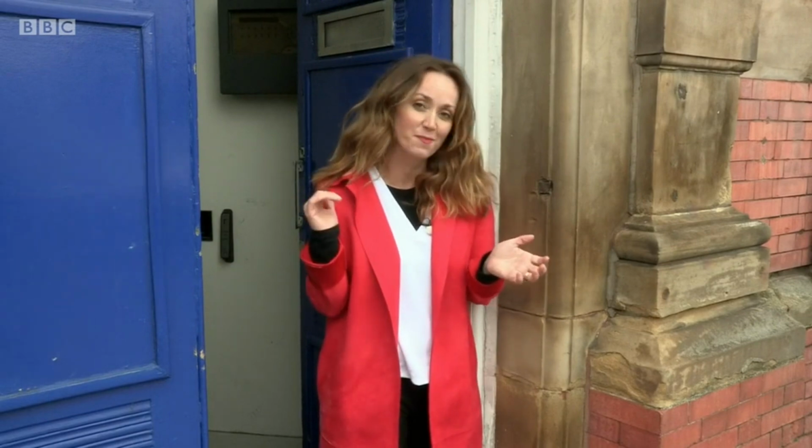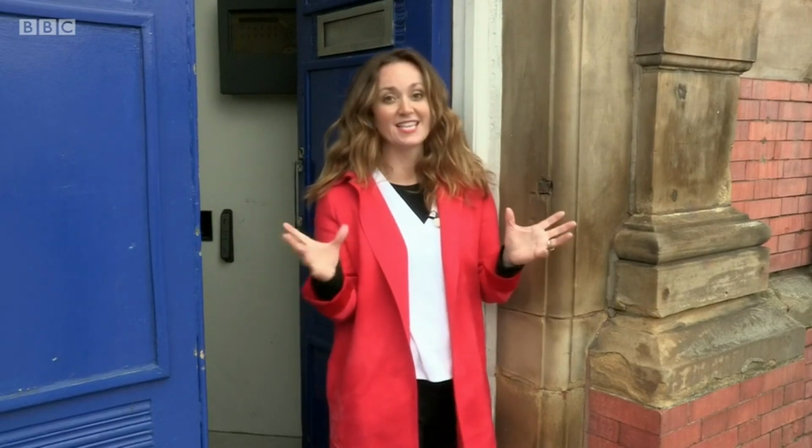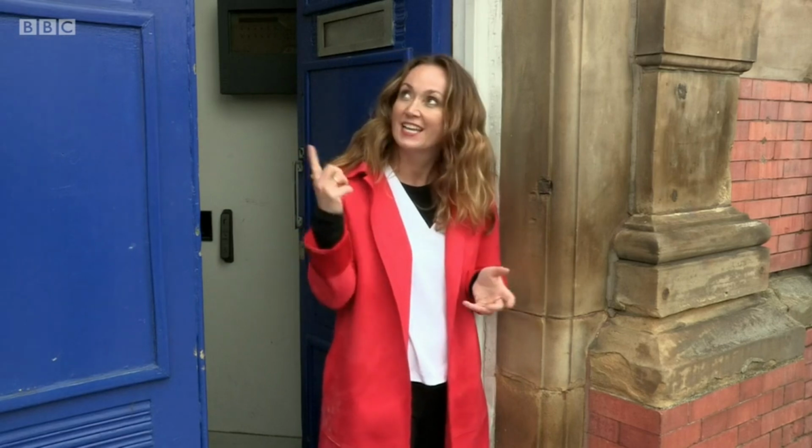This former bank comes with a hefty price tag, and whoever takes it on will need some deep pockets. But it's in a fantastic location, and let's face it, it's a fantastic property. Let's find out who thought it was a price worth paying when it went to auction.